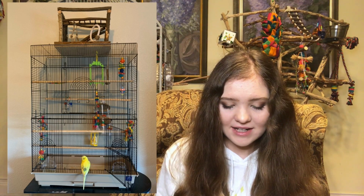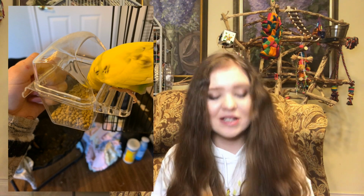I really like that kind of natural wooden playground on top. I see most play gyms have dowel perches, so it's really nice to see one with natural wood perches, and I just really love play gyms because they give your bird a place to play outside of their cage. Chip is eating Harrison's pellets, which is definitely by far my favorite pellet, as well as my bird's favorite pellet. It's just a really great quality food, all organic, really highly recommend.